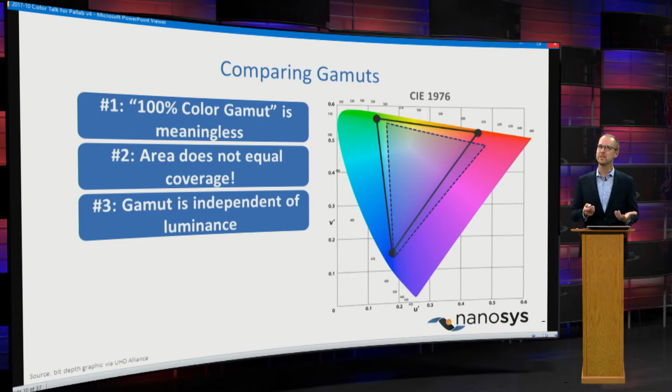Number 3, gamut is independent of luminance. It's really important to remember that the CIE diagram is 2-dimensional. It only tells us about color gamut at one fixed luminance level. This is important to keep in mind when we're evaluating high dynamic range or HDR displays, since some display technologies can produce accurate colors only at low luminance. So you may be seeing quoted performance for both high luminance and accurate color, but you could find that the display is unable to accurately render color at all luminance levels. And we'll touch on this a little bit more later in the presentation.